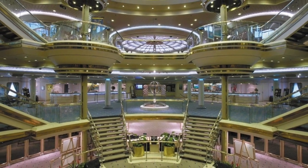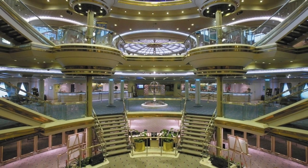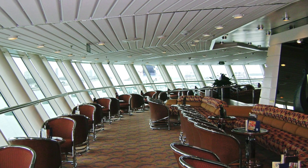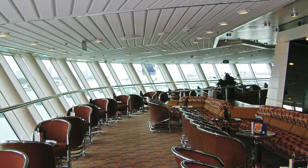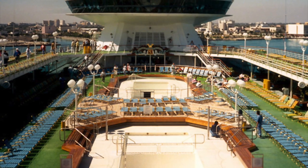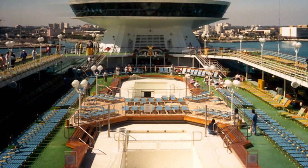A few of the things that were changed in this refit were the interiors of the ship, and Sovereign really did have some beautiful interiors. The ship featured everything that you could want: a multi-deck atrium lobby, a top-deck funnel-mounted lounge with full panoramic views of the sea, called the Viking Crown Lounge.